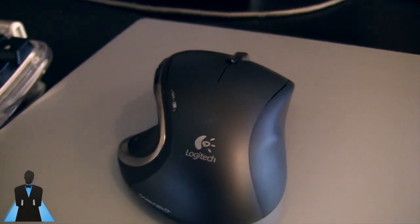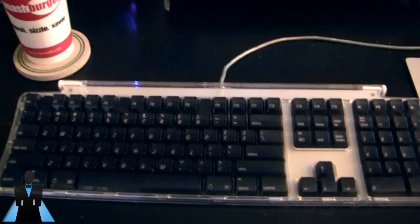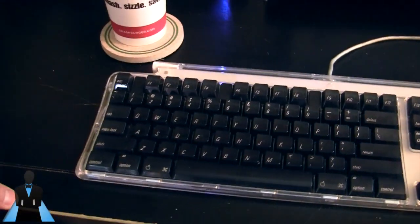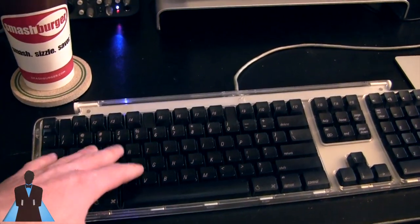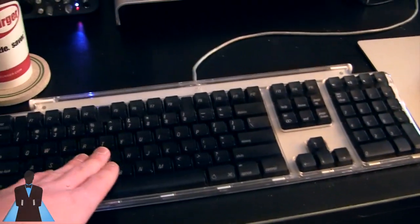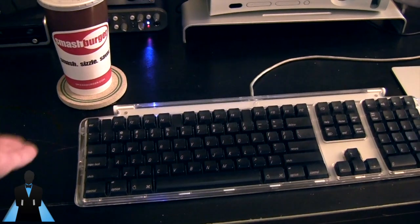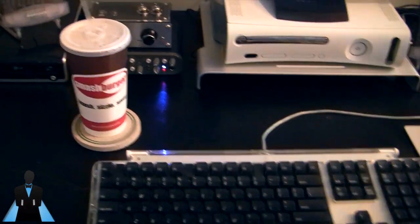Outclasses the Magic Mouse in every way, shape, and form. And then I have a very, very old Apple Pro keyboard, which came with the original iMac G5. As many of you know, they moved away from this traditional spring keyboard to their chiclet style. I prefer this style. It's a lot louder, a lot more robust, and a lot faster and easier to type on. You have 2 USB 2.0 hubs there. It's pretty awesome. I love it.